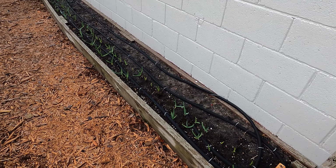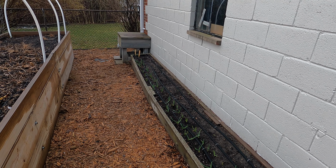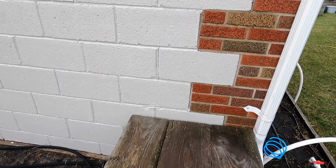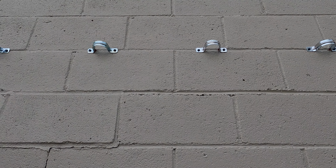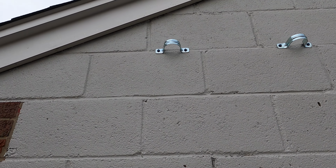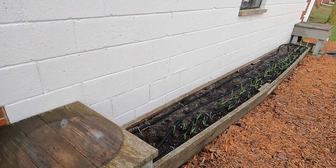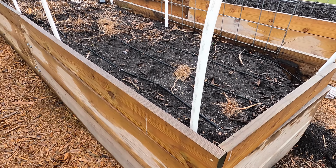This has been traditionally my tomato bed. It's up against this south-facing wall at the back of our garage. This year I have garlic in the front, but left room for tomatoes because I think I'm going to put my indeterminate tomatoes back there. And these are clips that we have installed that we attach string to, and that's what the tomatoes grow up. So it's a really nice setup for the tomatoes. And these two wooden benches at the sides, that's where we keep rain barrels.